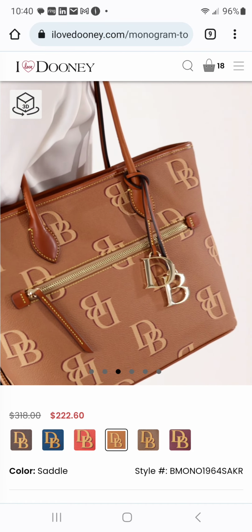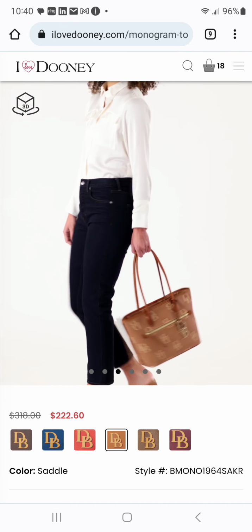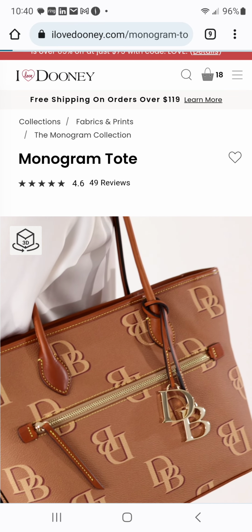But again, I put it in my cart last night. It was at 109 or 119. But now it's not showing that it's included in the promotion. So wait for a better deal.